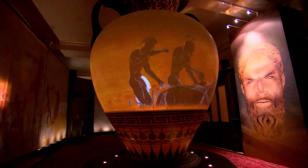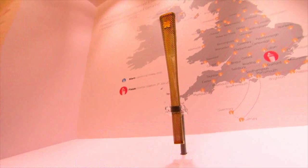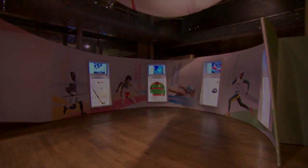The exhibition tells the Olympic story from ancient Greece to London 2012, featuring personal stories of some of the iconic Olympic heroes.